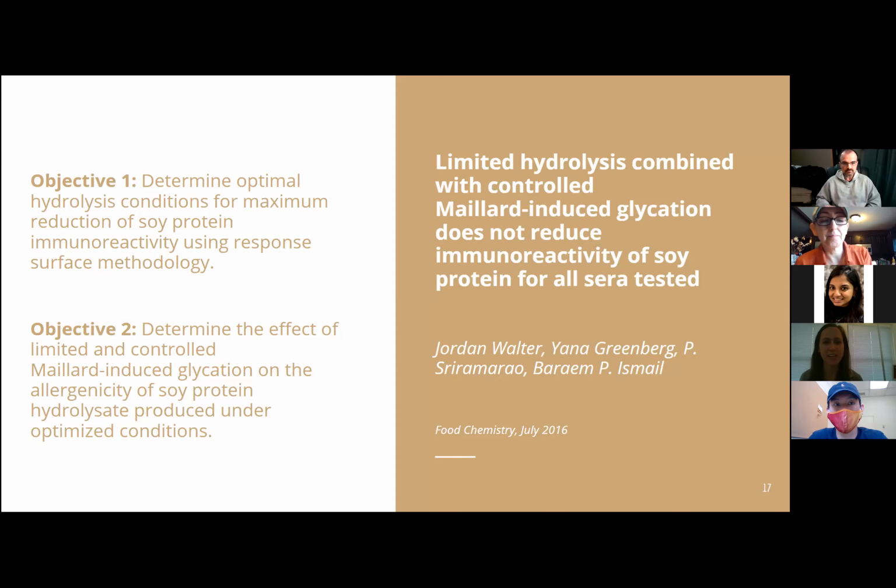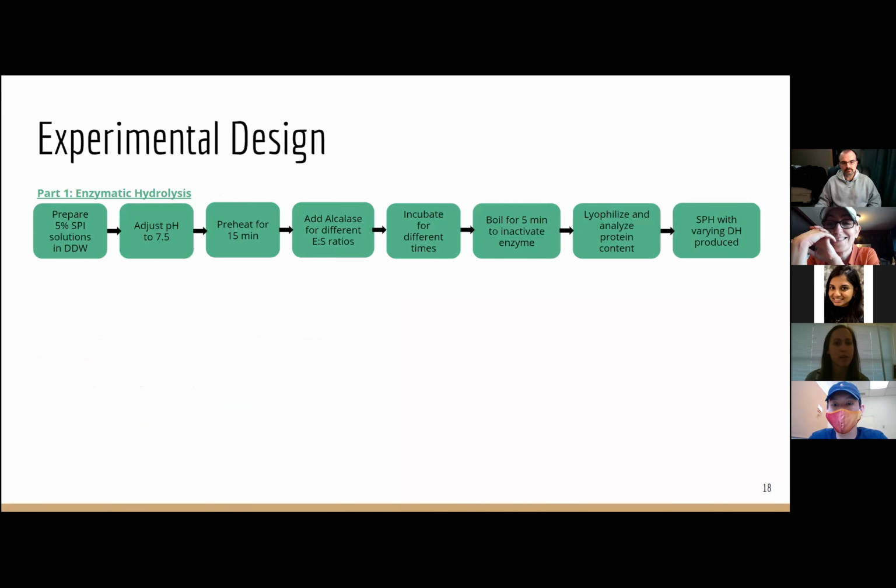All right, our second paper is looking at the effects of limited hydrolysis combined with Maillard-induced glycation on the immunoreactivity of soy protein. You will obviously recognize at least one of the names on this slide, and fun fact, the first author is actually my old boss from Cargill. This paper used response surface methodology, or RSM, to determine which time, temperature, and enzyme to substrate ratios to test to produce different hydrolysates.